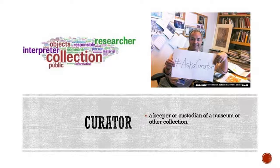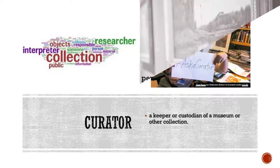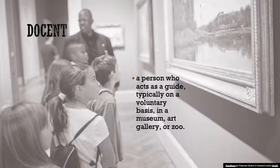A curator is a keeper or custodian of a museum or other collection. A curator is in charge of the objects in a museum. The curator might keep track of those things, might catalog them, might put them on display. There are many roles of a curator. A docent is kind of a fancy word for a tour guide. So a docent is a person who acts as a guide, typically on a voluntary basis, in a museum, art gallery, or zoo.